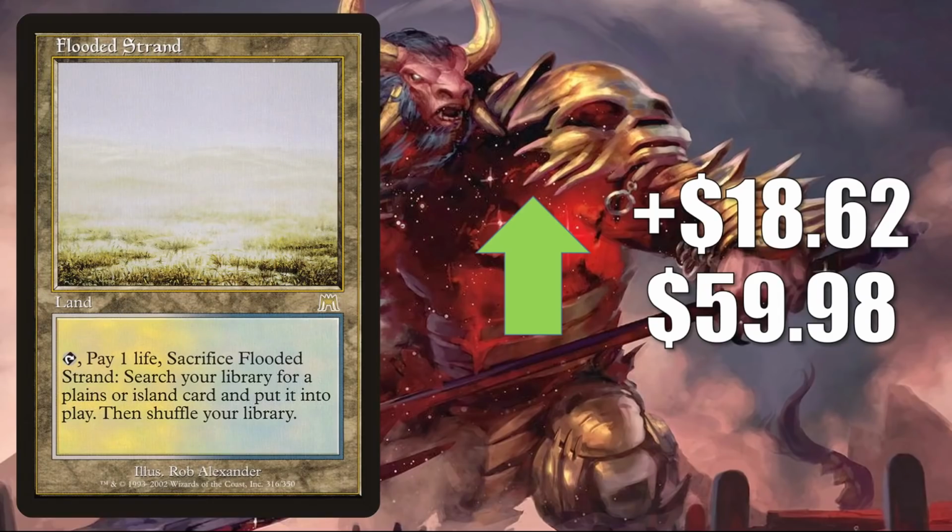The original Flooded Strand from Onslaught goes up $18.62 to $59.98 this week. Of course, fetch lands are going to see extensive play everywhere they're legal. But it might not be a coincidence that this shows up in a lot of decks that appear to be doing better now in the new Modern, Legacy, and even Vintage metas. For example, in Modern, you'll find this in Azorius Control.